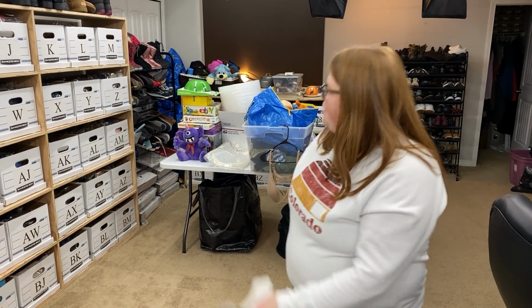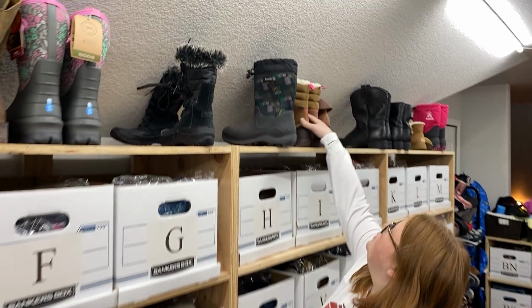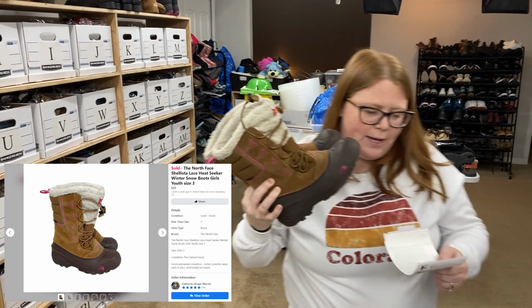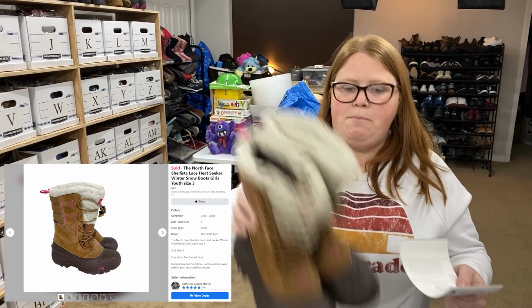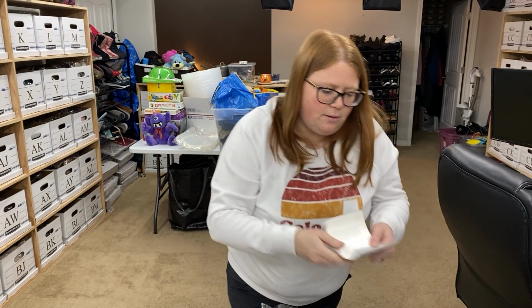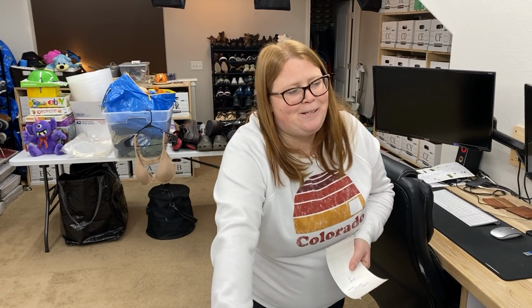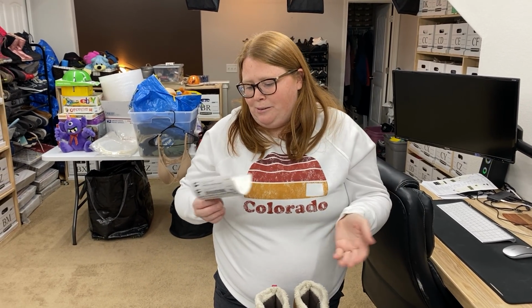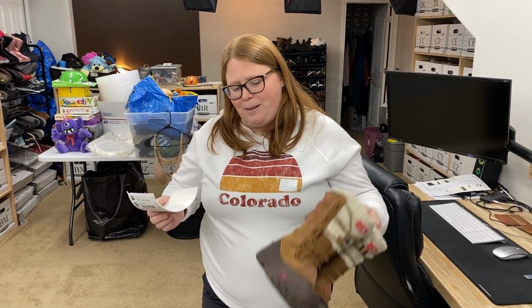All right, North Face snow boots. These are from my Once Upon a Child haul. I have $8.07 into them. They sold for $25 plus shipping. So that was awesome. That was a message I actually responded to. I know I mentioned I a lot of times don't respond to Facebook messages just because I know the next question is, will you take less? But right now with free shipping, I don't feel as bad about saying no because you're already getting free shipping. This would have been like $10 shipping on top, but she got free shipping.